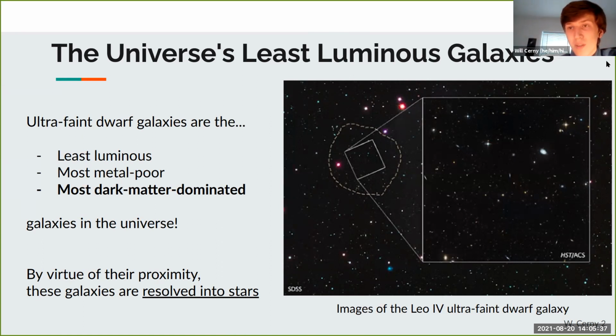Not only are they the least luminous, they're also some of the most metal poor and most dark matter dominated galaxies in the universe. They're also some of the most ancient and most numerous galaxies in the universe. Unfortunately, because they're so hard to detect, we've only been able to detect them as satellites of either the Milky Way, the LMC or the SMC, and of the Andromeda Galaxy. However, by virtue of that proximity, the ones that we can study are resolved into stars, and we can use the kinematics of those stars in these nearby galaxies to study the dark matter content in them.